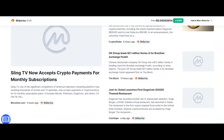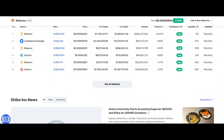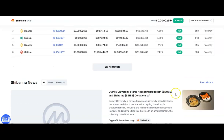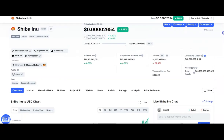One more thing that happened this morning, as of 4 hours ago actually, is Sling TV now accepts crypto payments for monthly subscriptions. It does not say, however, if SHIB was one of the cryptos that are going to be accepted, but I'm assuming that it will. Okay, and they are also now being accepted at Quincy University, which is a private university based out of Illinois. So they're accepting SHIB as donations along with Dogecoin and several others.